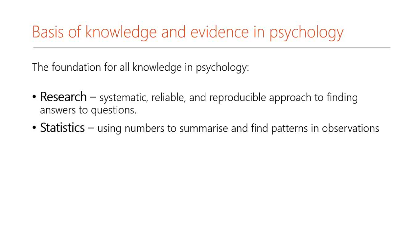Now, here's the important part. The research is the process of collecting the data. The statistics are where we use numbers to summarize and find patterns in observations. And we want to be fairly confident. We want to have a fairly high degree of surety that the effect that we've found is real and not illusory.